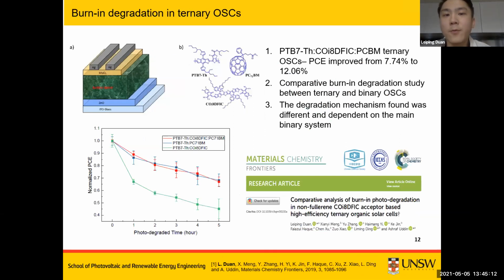And in the end, to combine the two directions together, I did another case study for the ternary device, a high efficiency ternary device under burn-in degradation. We do know that burn-in degradation is a bottleneck. We do know the ternary strategy can improve the device performance, but how the ternary strategy has an effect when the device is under burn-in degradation is an interesting question. And I did a comparative burn-in degradation study between the ternary and binary device.